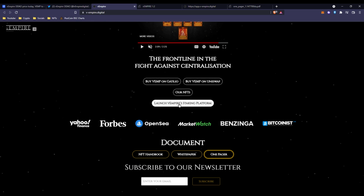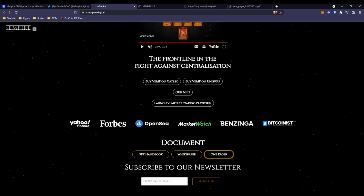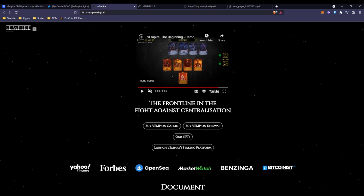And then here we can see that you can launch their staking platform, so we're also going to take a look at that. You have their NFTs, and buy VEMP on Gate.io and Swap also. And yeah, that's basically it for their website. There's not much that you can get confused about here. It's pretty simple. You know what you're doing. They're going to add way more in the future. They're working on their game, and it's actually already being tested.